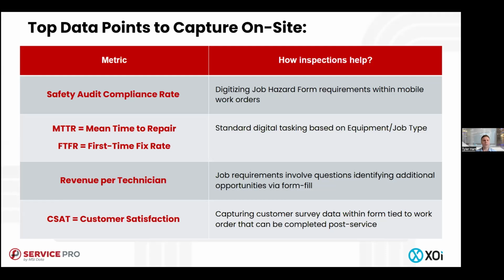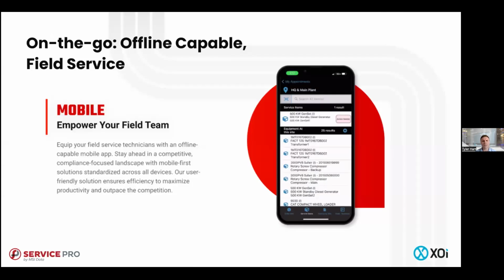Mobile work order, right? As technicians are out there completing their mobile work orders, they're gathering what parts they used on a job, they're capturing their labor, but give them something easy where those digital inspections are just embedded within their mobile work order. We don't want to add another piece of technology. We want it to be within that same consistent, consolidated experience for the technician.